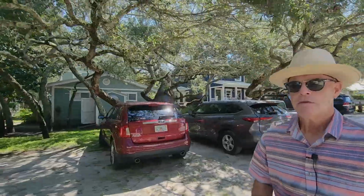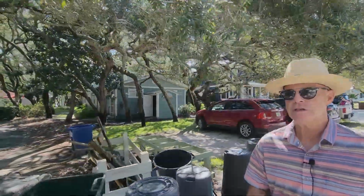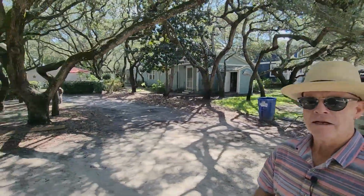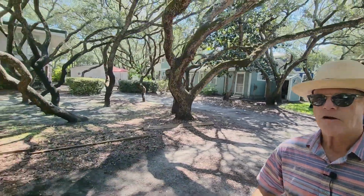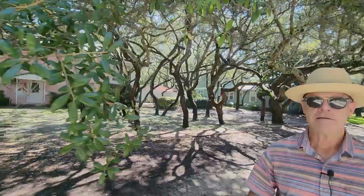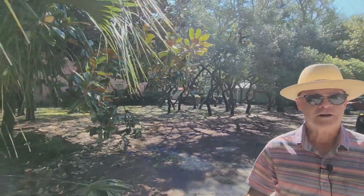So the section we just left on Magnolia Street and Yopon is the new section of Grayton Beach. This is the historic section of Grayton Beach. And these houses go back to the 1940s. And before that, this area was known for cattle ranching. That's right, they used to bring the cattle from Freeport down to here and let them graze. Kind of funny.